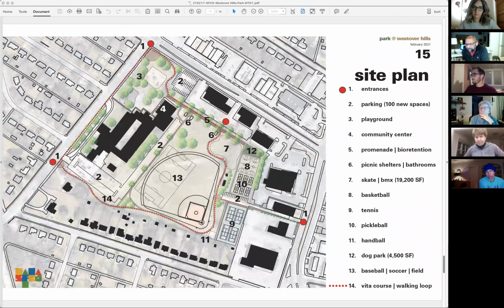And I can put my email in the chat. I would love to partner with you all to make sure that we have a voice in it, because it's directly connected with our school community.